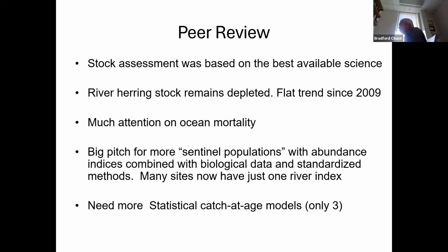The peer review came out and said that the stock assessment was based on the best available science. They approved the stock assessment. But again, the river herring stock remains depleted on the East Coast with flat trends since the reference year.